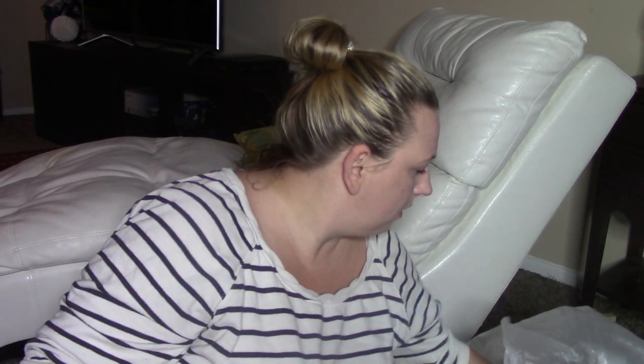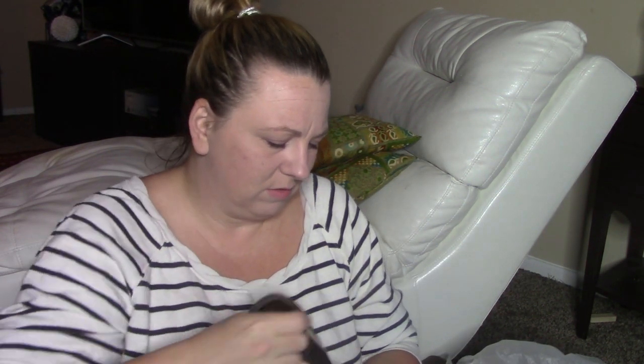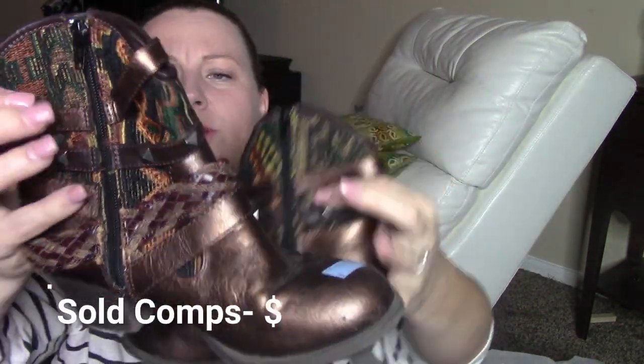Okie doke. These are a pair of BKE boots. I thought they were really cute. They have that studding around it and the fabric. They're just cute little cowboy boot looking ankle booties.